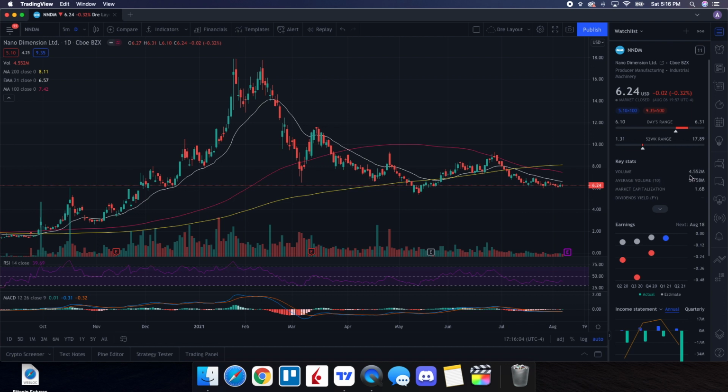When we take a look at the volume stats on the day, you can see here we traded 4.552 million shares, and as far as the average over 10 trading days, it's at 5.758 million shares. So it was a little bit below average, but at the same time, we held up fairly good for the Friday. Now, the chart we're using is the 1 year daily chart. Let's take a look at our indicators here. You can see from the RSI down below, it's at 39.87.